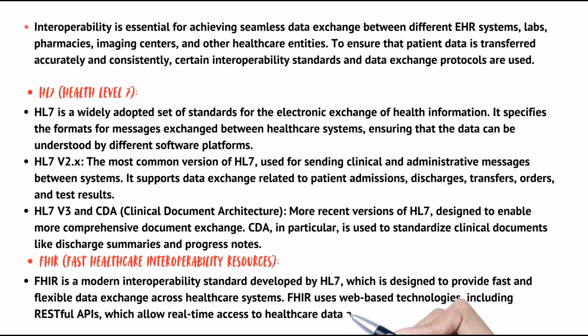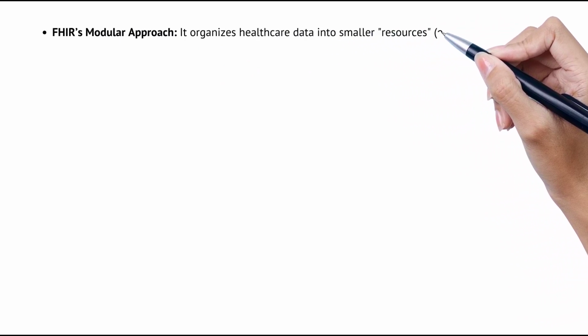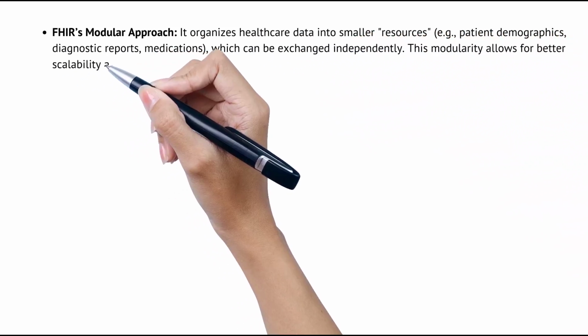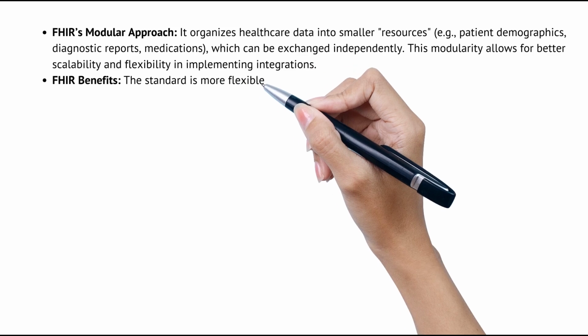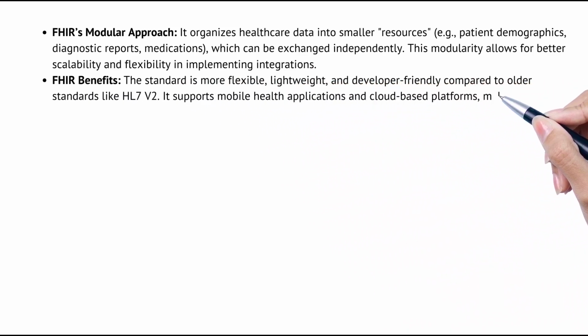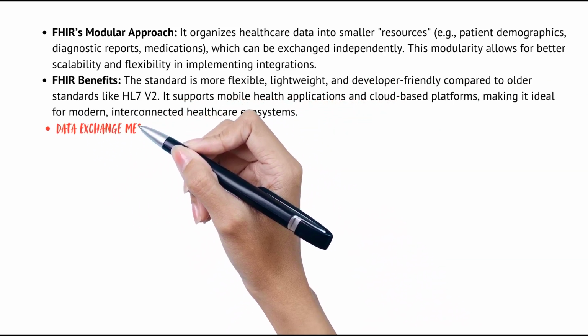FHIR uses web-based technologies, including RESTful APIs, which allow real-time access to healthcare data across platforms. FHIR's modular approach. It organizes healthcare data into smaller resources, e.g., patient demographics, diagnostic reports, medications, which can be exchanged independently. This modularity allows for better scalability and flexibility in implementing integrations. FHIR benefits. The standard is more flexible, lightweight, and developer-friendly compared to older standards like HL7 v2. It supports mobile health applications and cloud-based platforms, making it ideal for modern, interconnected healthcare ecosystems.